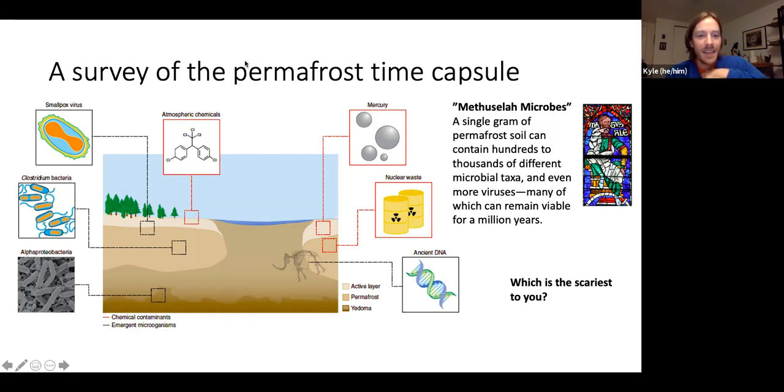So the idea here is that permafrost soil, even when it's been frozen for 1 million years, a single gram of that soil can contain hundreds to thousands of different microbial taxa and even more different flavors of virus. And many of these organisms are capable of remaining viable for that entire time period. So that's why they call them Methuselah, because they are really old, but they are still kicking. And all it takes is thawing that soil to not even bring them back to life, because they haven't actually been dead, but just to enable them to live more freely, if you will, out of the shackles of the frozen soil.